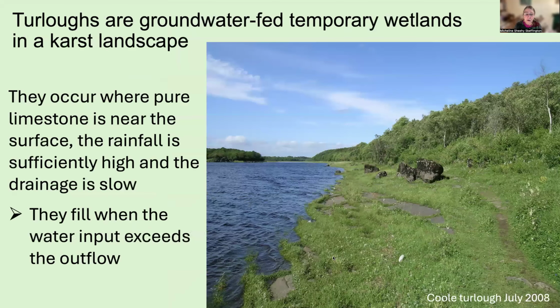And that means they occur where pure limestone is near the surface and the rainfall is sufficiently high and the drainage is slow. So they fill when the water input exceeds the outflow. So if it rains a lot, the drainage systems can't cope with the amount of water coming in, and so they back up into the basins and form turloughs.